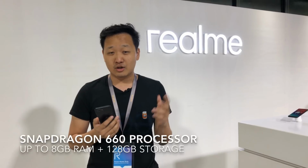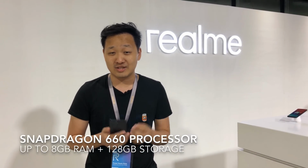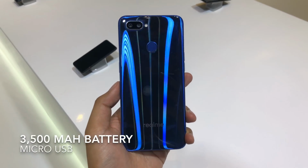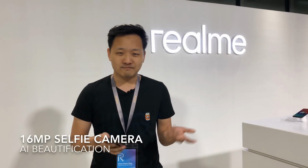Inside there is a Qualcomm Snapdragon 660 processor mated to up to 8 gigs of RAM and 128 gigs of storage. There's also a 3500 mAh battery keeping the lights on. For photos, you get a dual camera setup at the back with a 16 megapixel main sensor and a 2 megapixel secondary sensor for depth effects. Up front there is a 16 megapixel selfie shooter with AI beautification features for, well, selfies.